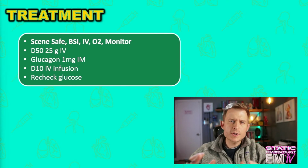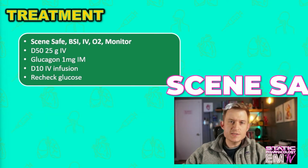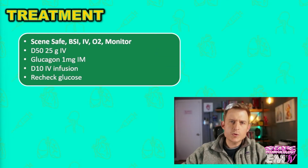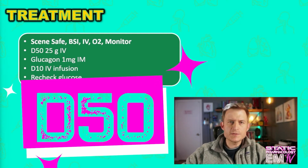So just like with all my other static videos, I'll begin treatment by regurgitating the mantra: scene safe, BSI, IV, O2, monitor. Now, as this patient is hypoglycemic, the mainstay of our treatment is going to revolve around the administration of dextrose and other agents to improve his blood sugar. My anti-hypoglycemic agent of choice is always going to be D50.